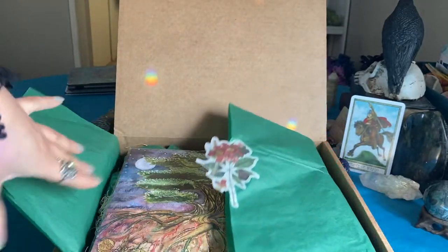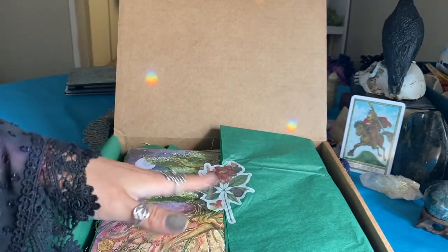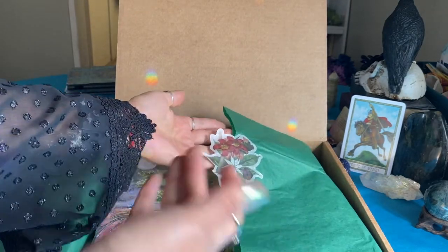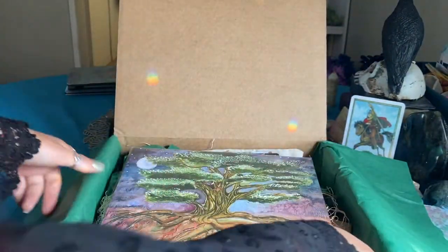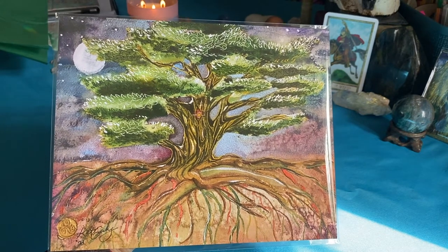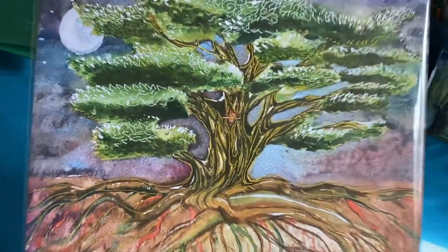You know what's funny? This time I went in with every intention of just ripping it and not worrying about it, and that's the time that it all came off perfectly. What do you know? Oh my god, I'm obsessed with this. Hold on. Wow. Ugh, is that not just gorgeous? I love that so much.